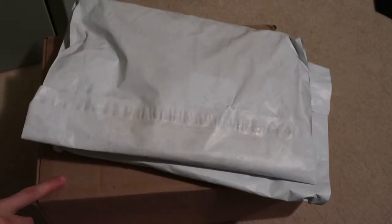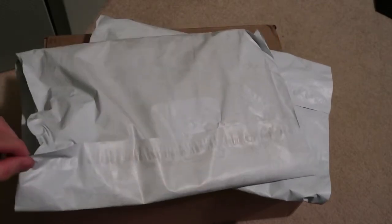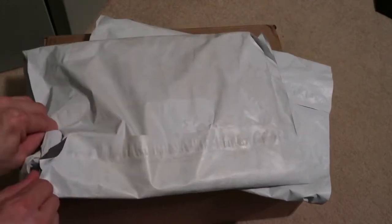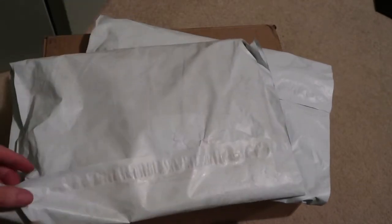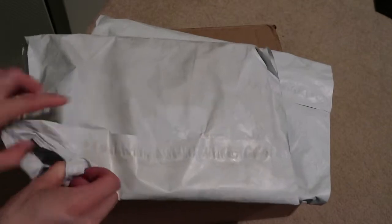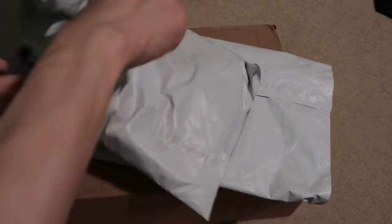Two packages from Supreme and then one from GOAT that I've been eyeing for a while. Bid got accepted. Take a look at the Supreme one. So like I said, I ordered this in one order, but somehow they shipped it separately. So yeah, this is the Supreme shirt. So let's take a look.